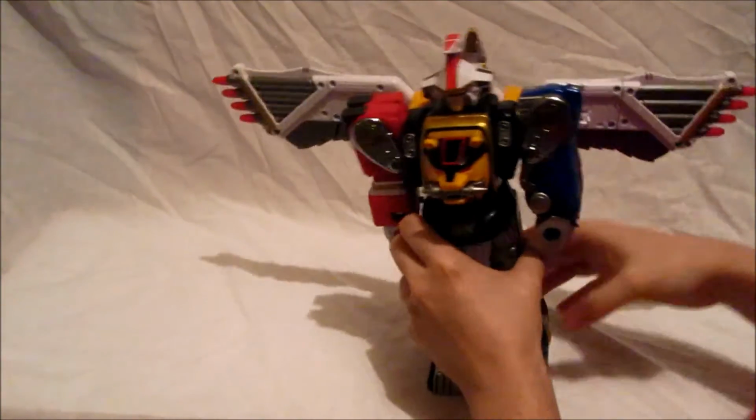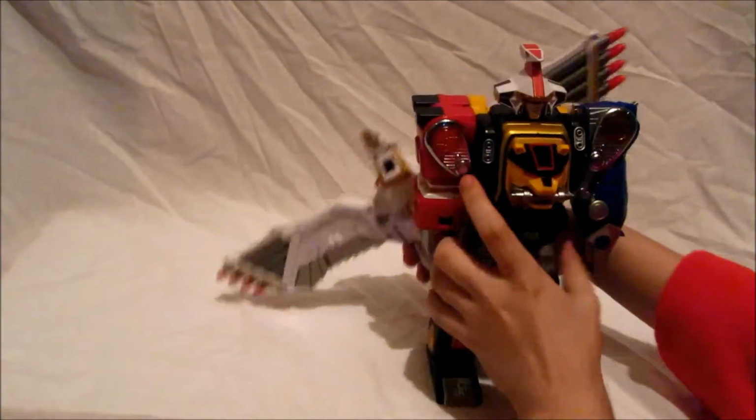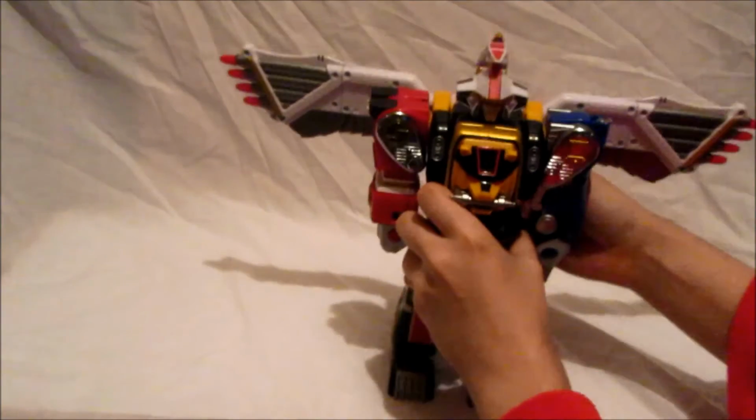It could be just mine, but give me just one quick second. I know what it was. It's because these weren't inlined. It's important to make sure that the back of the Bearzord's feet are inlined, but after that it should be just fine.